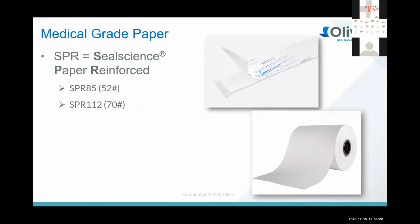The second type of porous material is medical paper. Oliver offers 2 different types of medical paper, SPR 85 and SPR 112. For all the porous materials, we have different types of coating, and I think I mentioned that before. We have 44 different types of coating depending on the application.